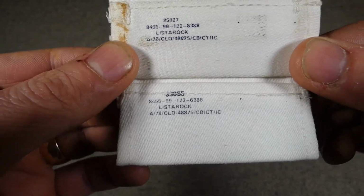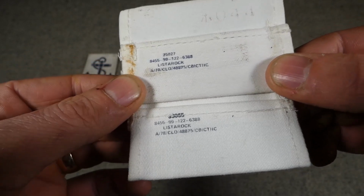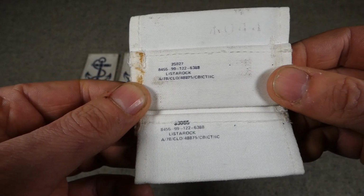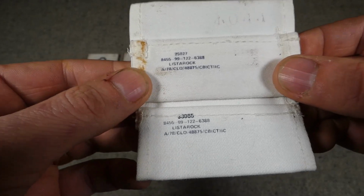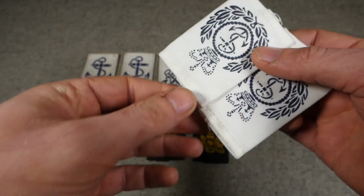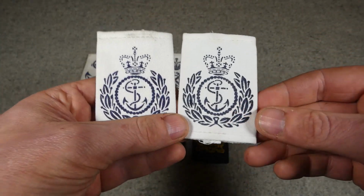We have a further vocab number here which is 33055, and this was introduced in 1976 when the Jersey heavy wool was introduced for ratings, basically the same as that worn by the Army, the Jersey heavy wool with reinforcement at the elbows and touch and close fastened epaulettes on the shoulder reinforcement. The Navy introduced basically exactly the same pattern in navy blue. And at this time, chief petty officers were permitted to wear this design of shoulder badge on the epaulettes of the Jersey heavy wool as well.